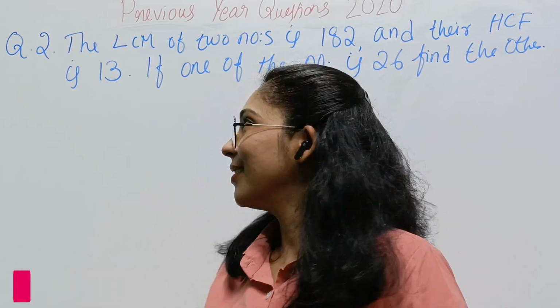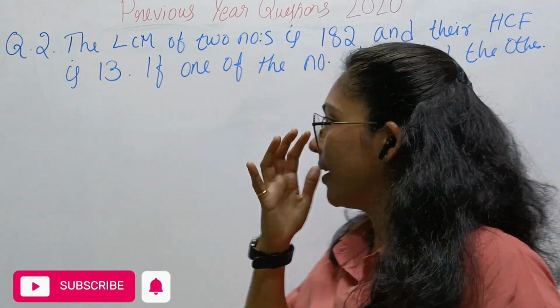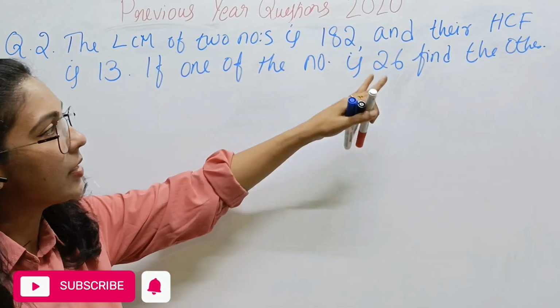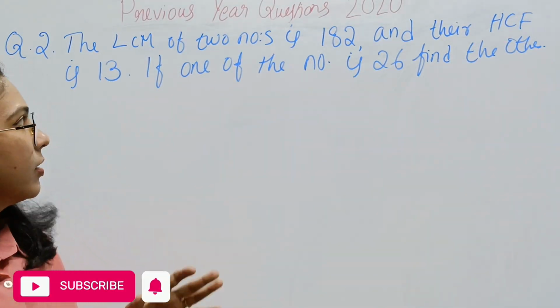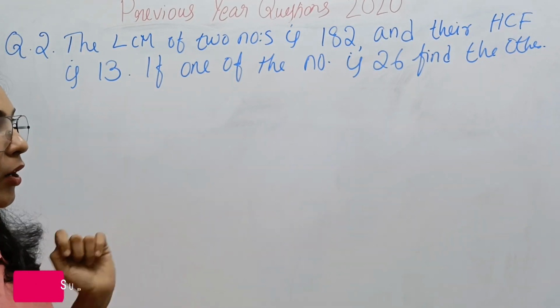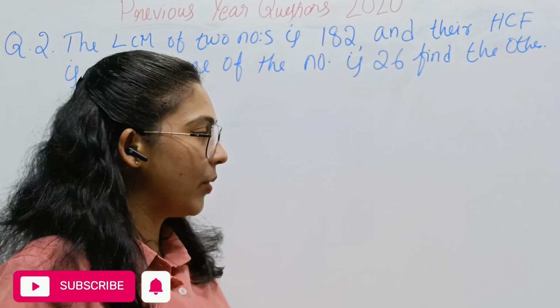The second question is, the LCM of two numbers is 182 and their HCF is 13. If one of the numbers is 26, find the other. So we are given the HCF, LCM and one of the numbers, and we have to find out the missing number. So this is the question.